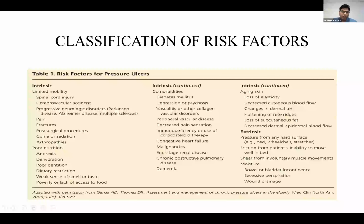This is another classification, intrinsic and extrinsic. Intrinsic factors can lead to the risk of pressure ulcers, and there are a few extrinsic points as well. So mainly the intrinsic ones, that you know: comorbid diabetes is more common. Decreased pain sensation in diabetic patients leads more to pressure ulcers. Use of corticosteroids in the ICU is the most common thing seen in the ICU. And extrinsic: the pressure, the friction, and the moisture.